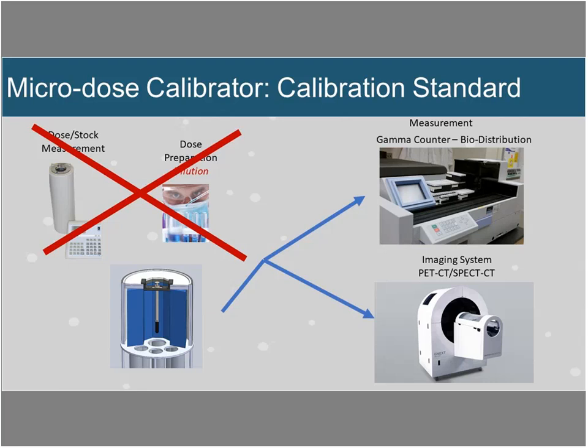Now, the way you calibrate these machines is you use a dose calibrator, you measure a stock, then you have to go through a dilution, and the dilution is a blind step. No matter how confident the technician is, you just don't know if there's a small splash or a small error in that. A small error in doing the dilution can lead to a large measurement error because you're doing these large dilutions by factors of tens, hundreds, and 1,000.